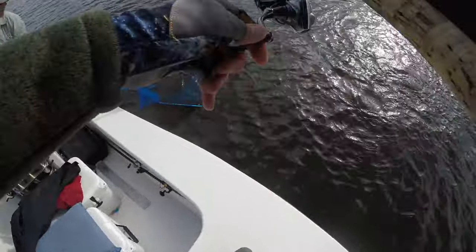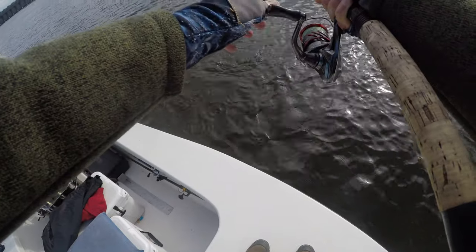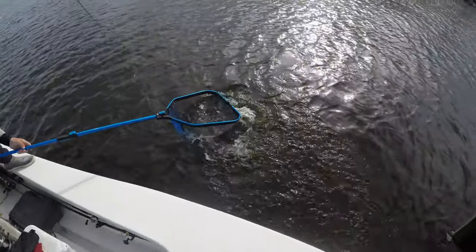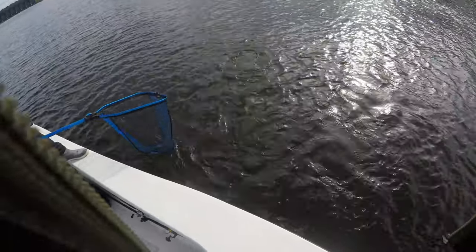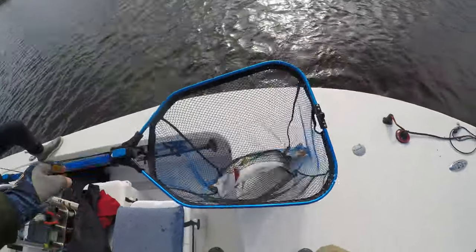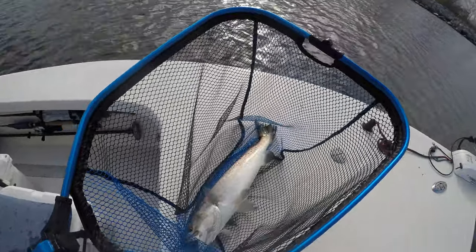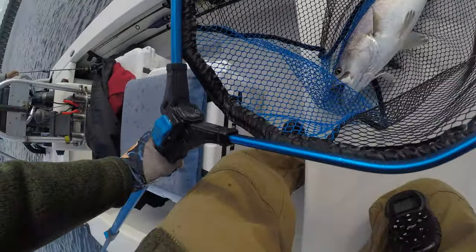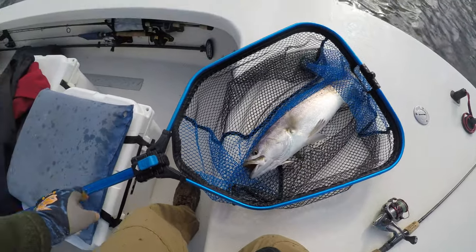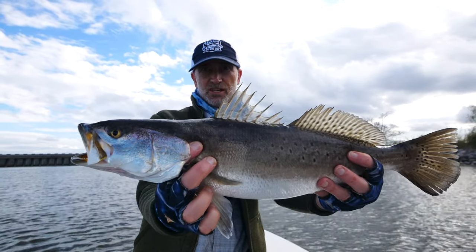20, I believe, Don. Is your net ready? Okay, I'm gonna come up. Oh, that's a nice one. Where'd he go? Oh, here he goes. There we go. Oh yeah, that's a 20 for sure. Holy mackerel. Woo! Oh man, that is a beast. I just told you we had to go find a 20. That's what we were trying to do. 22 and a half inch trout.